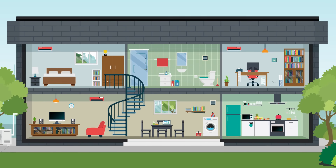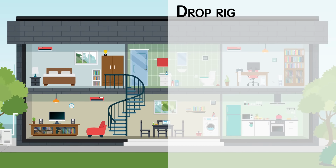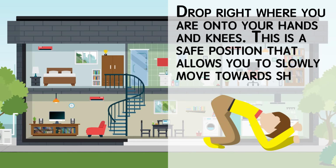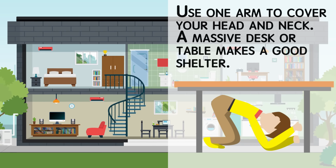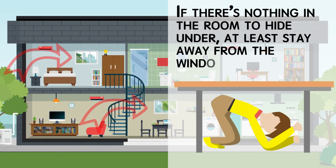The second you feel the tremors of an earthquake, drop, cover, and hold on. Drop right where you are onto your hands and knees. This is a safe position that allows you to slowly move toward shelter. Use one arm to cover your head and neck. A massive desk or table makes a good shelter. If there's nothing in the room to hide under, at least stay away from the windows.